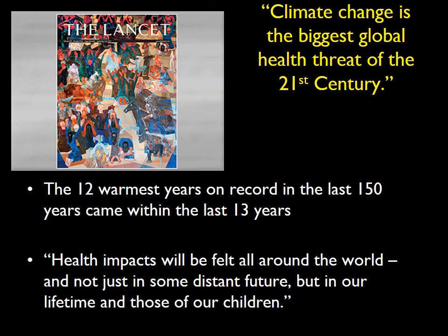This is an article from The Lancet, which is a medical journal. They argue that climate change is the biggest global health threat of the 21st century. They talk about diseases being able to move to different parts of the globe, that vectors of diseases like mosquitoes and other things are going to be able to move to different parts of the globe.